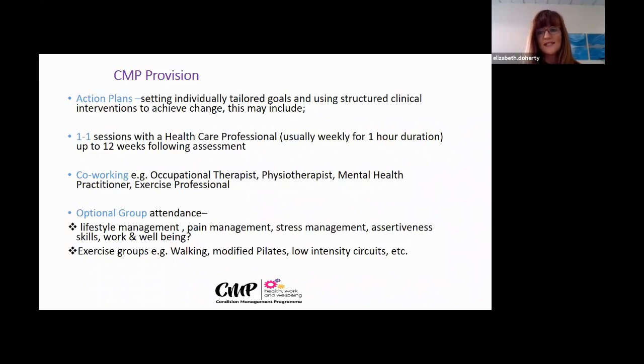So you might see, for example, the physiotherapist in relation to possibly back pain, but maybe also be seeing the mental health specialist because it's impacting upon your mood and so on. So working together with both those professionals, they are able to give you help on both sides and help you progress forward.